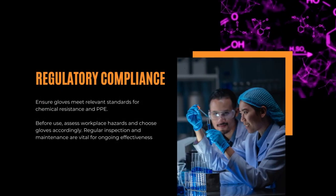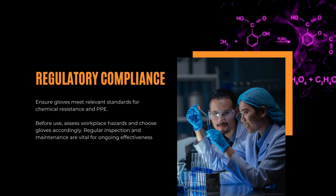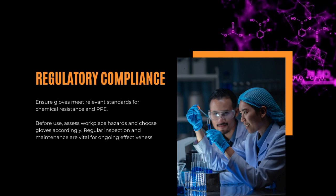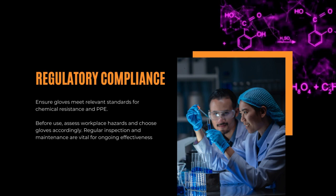Regulatory compliance. Ensure gloves meet relevant standards for chemical resistance and PPE. Before use, assess workplace hazards and choose gloves accordingly. Regular inspection and maintenance are vital for ongoing effectiveness.